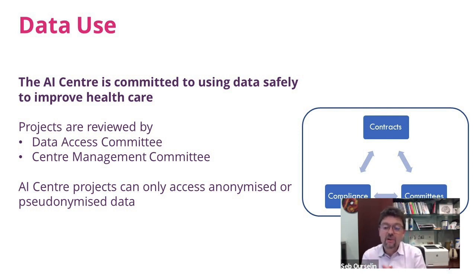And all of those projects are reviewed by two key committees. One is a center management committee, which includes the center executive, with representatives of the partners from the NHS and from the university. The center management committee will consider any new project that should be added into our ever-growing portfolio. And then we have our data allocation committee, which includes our clinicians, data governance experts, and members of the public, and we ensure that we comply with data protection standards and that the project is ethical. It's a worthwhile project to do from a clinical, scientific and public perspective.